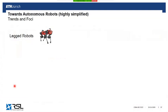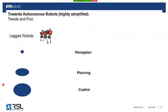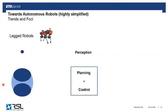Now, what we've seen is the deployment of legged robots in an at least partially autonomous way in different underground areas. And there are three components that were important for that: perception, planning, and control. If I look at this workshop talk that we're seeing here, we see a lot of control and planning, a little bit of perception. I think in the meanwhile, there's even more planning than control, and primarily these two things are merged together.